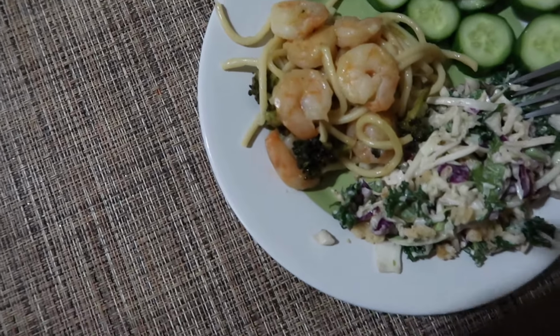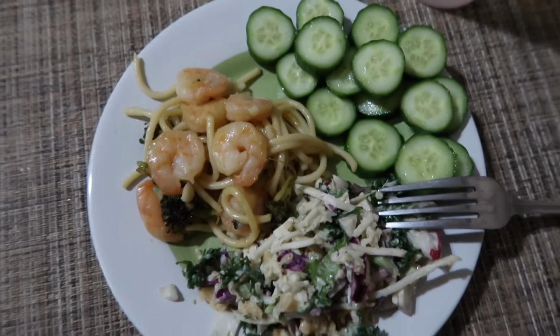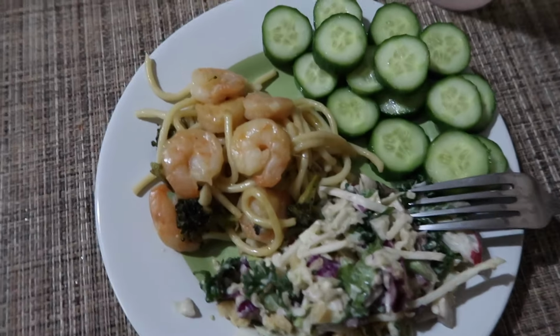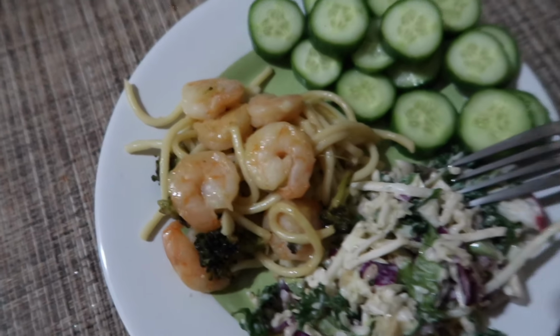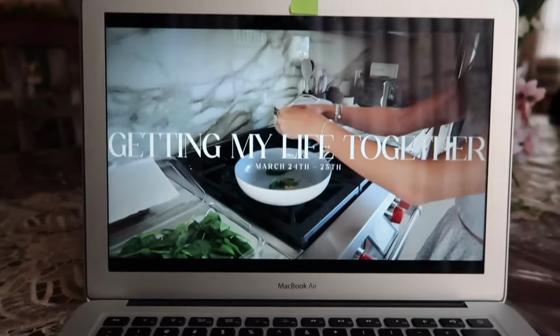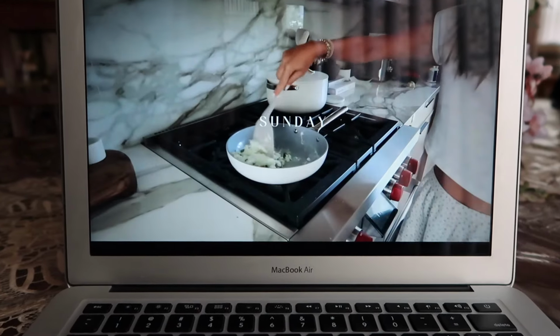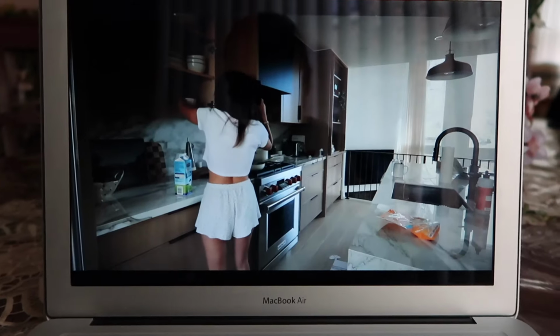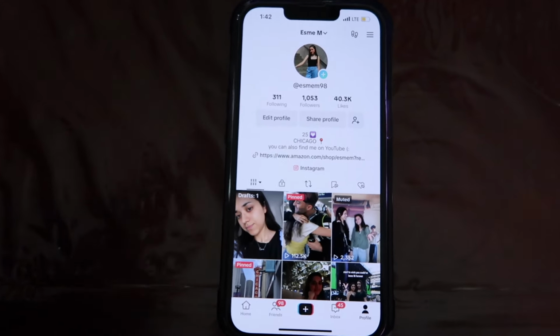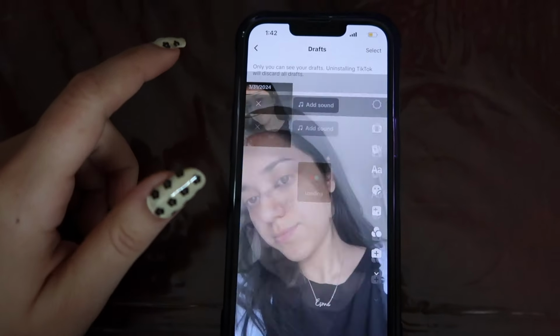Ended up having some salad with mini cucumbers and some leftover spaghetti that had shrimp and broccoli. I always like to watch something while I eat, so today I watched Tara Michelle's most recent vlog. And I also like to use my time to edit any videos or TikToks that I'm working on.